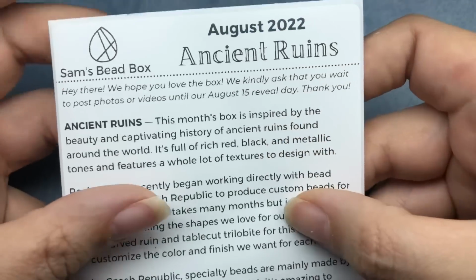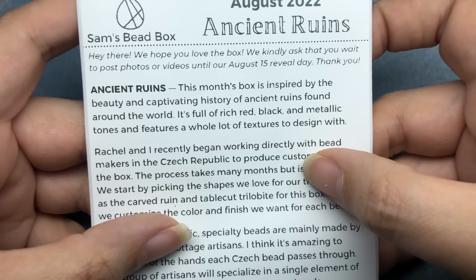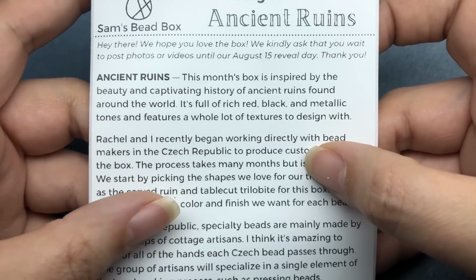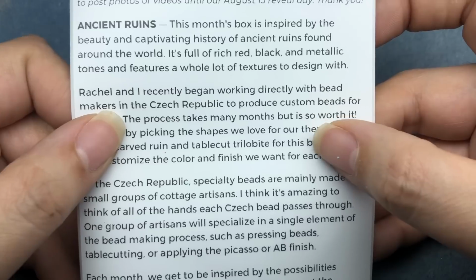All right, so Sam's bead box, August 2022, Ancient Ruins. This month's box is inspired by the beauty and captivating history of ancient ruins found around the world. It's full of rich red, black, and metallic tones and features a whole lot of textures to design with.